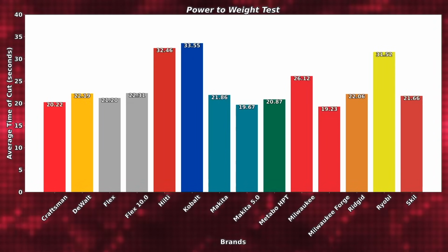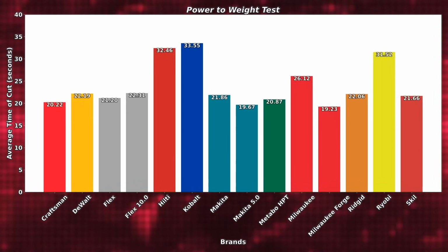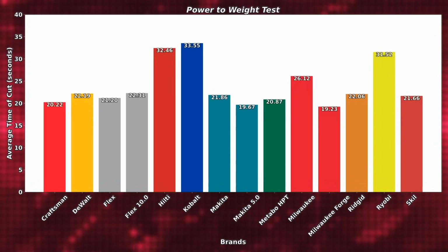You can almost see the lower-ranked tools as a who's who of heavier saws. This makes the Milwaukee Forge-equipped saw even more impressive, as it demonstrates that supplying more power without having to resort to an oversized pack can take even a medium-heavy saw to the top position.